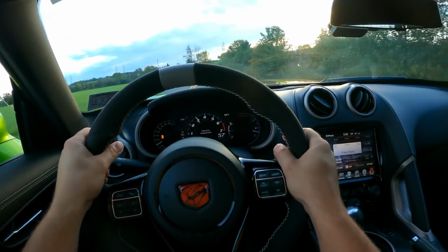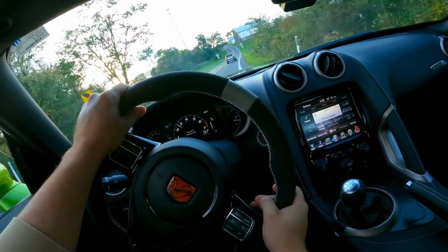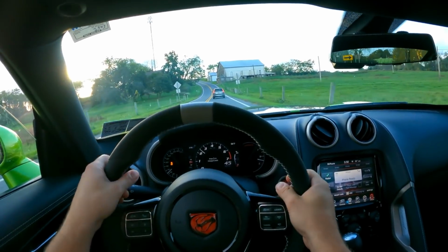Look at the way it pulls out of that corner. Just beautiful. Oh, the downshift. You love it. You love it. Great car to drive.